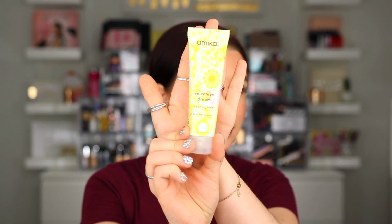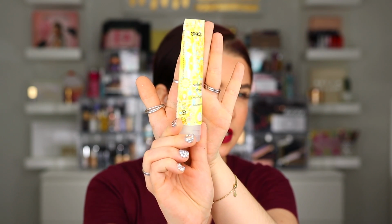And then it looks like we have one last product in here this month, and this one is a hair care product. So this is from Amika. This is their Smoothing Balm. So here's what that looks like. And this one's a deluxe size, more of a travel size.